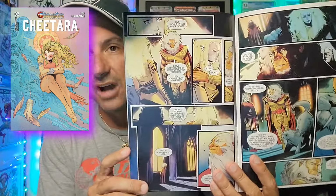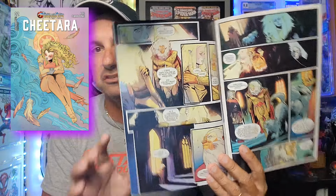ThunderCats: Cheetara. This is issue 2. This book is 32 pages for the price of $5. Our writer here is So Lee, and the art is done by Domenico Carbone. I think the artwork is fine. It's really soft art, but again, it takes you back to a simpler time, and I think it's very fitting.